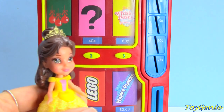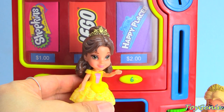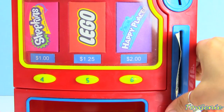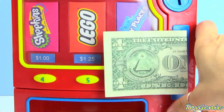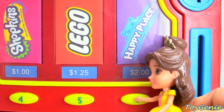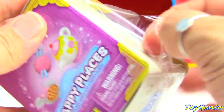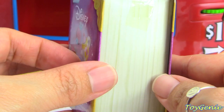Belle's gonna go next. And Belle wants to choose Happy Places. Happy Places is $2, so she's gonna go and get $2. Here's $1. And here's a second dollar. Come on, Belle, press the number 6. It looks like she got a Disney Happy Places. And there's 3 different kinds of sets that you can get. You can possibly get Cinderella, Belle, or Minnie Mouse home decors. Let's see. Who are we going to get?